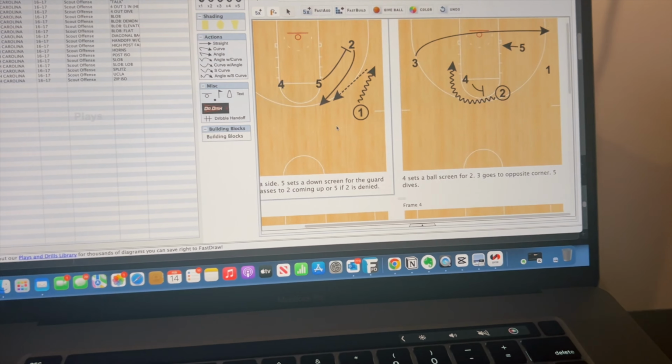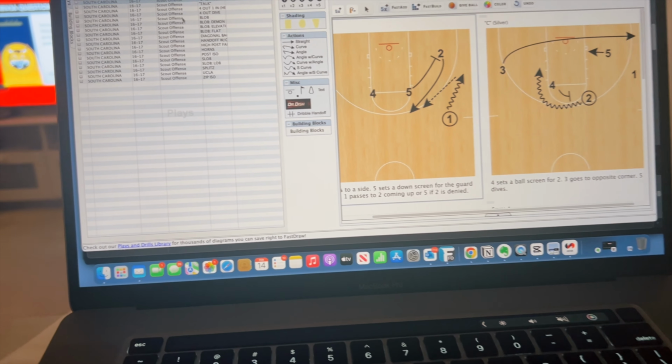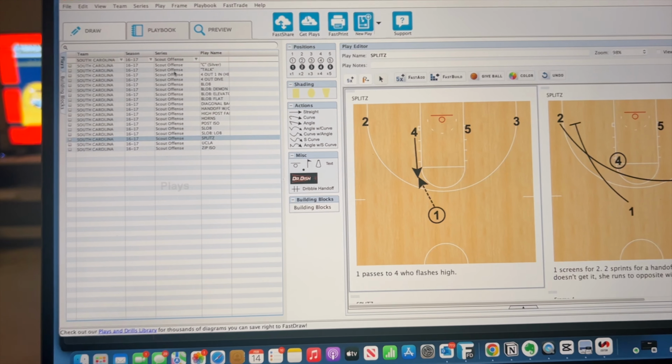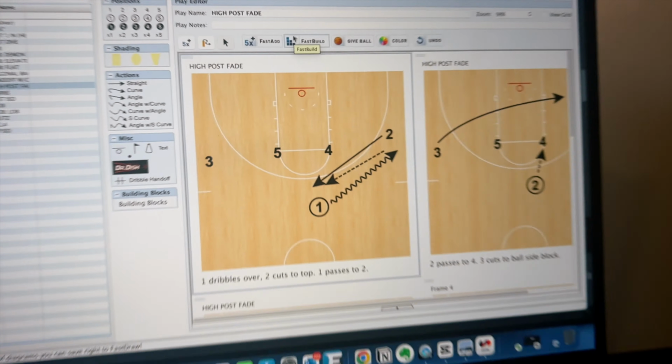As you see, this is our software that we use, Fast Draw, to drop all our sets. So, you know, whatever the other team is running, there's a ton here. We've started to pare down. We don't do this much anymore, but in the past, every play, you're literally using the arrows, the actions, and drawing it all up. So that is what we do for every scout.